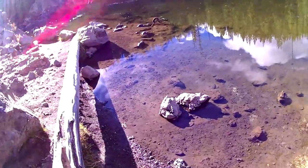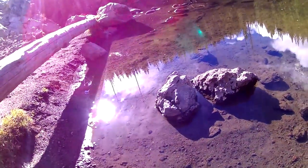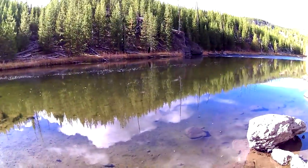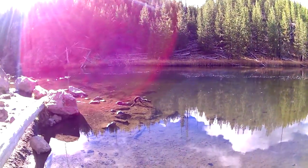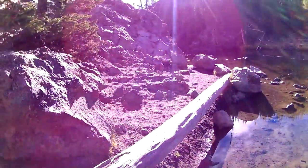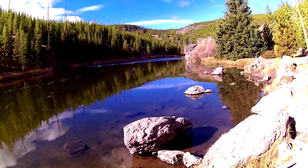Okay, I got down to the water. Let's see. Ooh, it's actually not that cold. If the sun was out a little bit more, you could totally just get right in here. Very, very pretty. All right, we got a lot to see. Next stop, coming up.